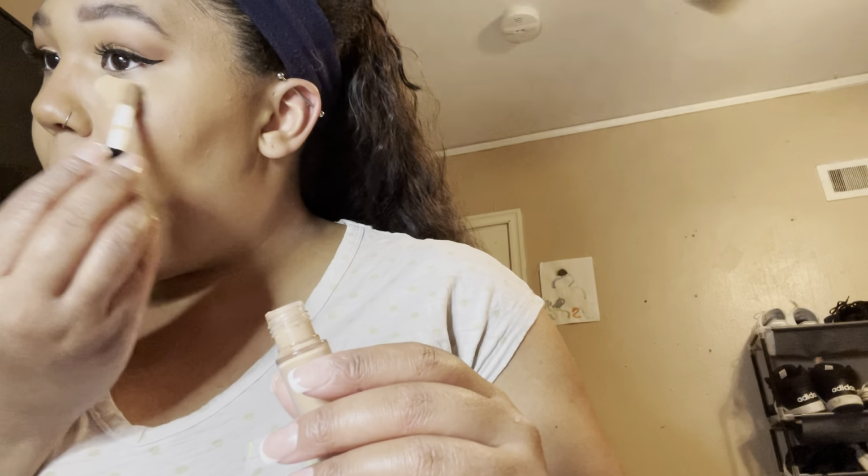Concealer, I use my e.l.f. 16-hour Camo Concealer. You guys know this is my favorite Camo Concealer, and this is a new bottle, and this is in tan neutral as always. This is a new one. It's always good to bring out a fresh new concealer, because I finished my other one for prom. Ran out of everything now.